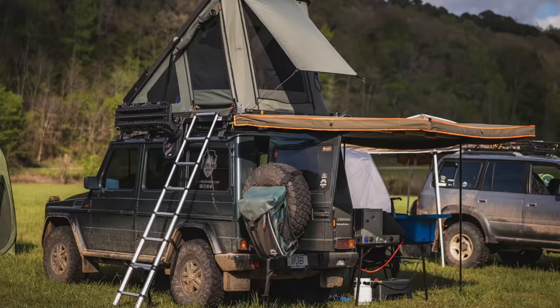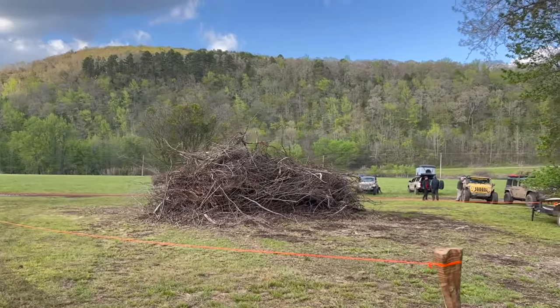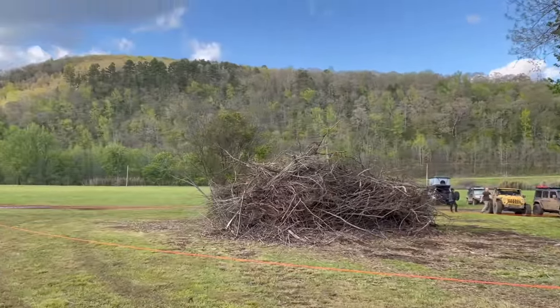It's about 6 o'clock and I actually think we might go back to camp, cook dinner, and come back and hang out at the bonfire. I don't really know. I'm not leading this trip, so Matt's leading, so we'll just follow orders.